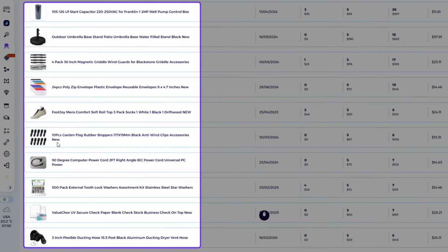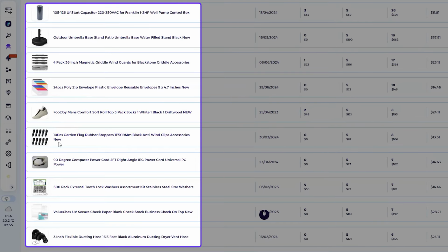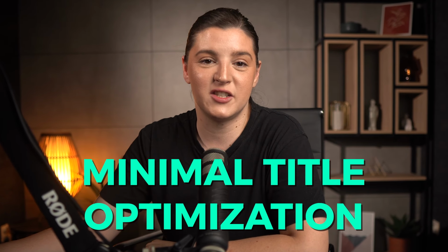From what I can see, this dropshipper is using a bulk listing method, uploading many items at once. That also means they need to regularly remove underperforming products from their store. For the items that do perform well and generate consistent sales, they apply minimal title optimization, just enough to differentiate themselves and get indexed for a wider range of search terms. This strategy helps them maintain long-term control over the product listing. However, it looks like they only optimize titles after the product has already proven itself with some sales.